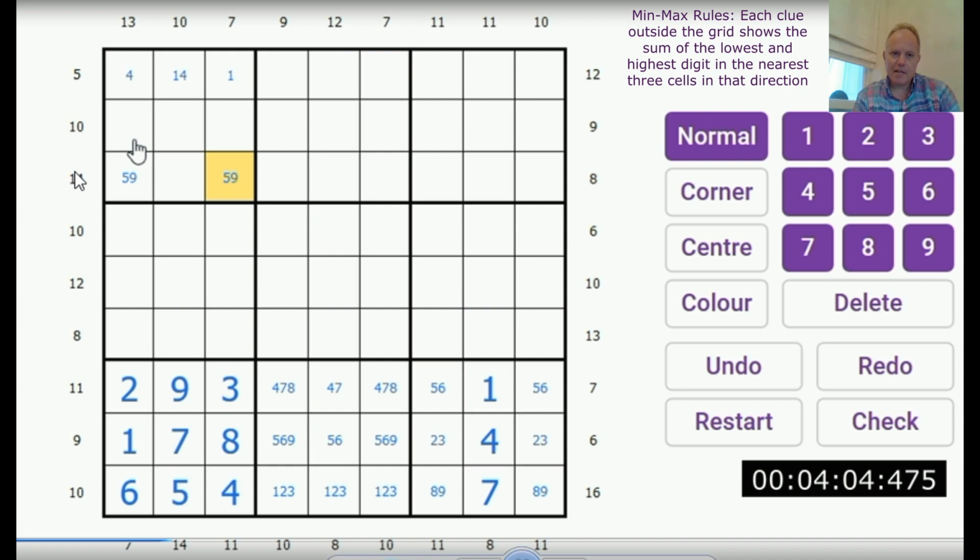Now where does the 9 go in this box? Well, it can't be in this row because that would need a 1 with it, and the 1 is up here. So the 9 must go down here with the 5. We have to fit the 2 and the 3 into the top 3 cells because this one must be 6 or 8 here. Something in between 5 and 9.